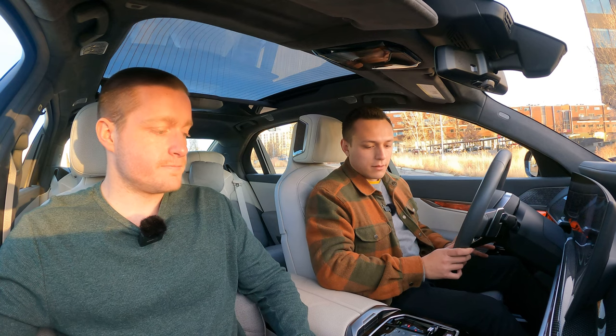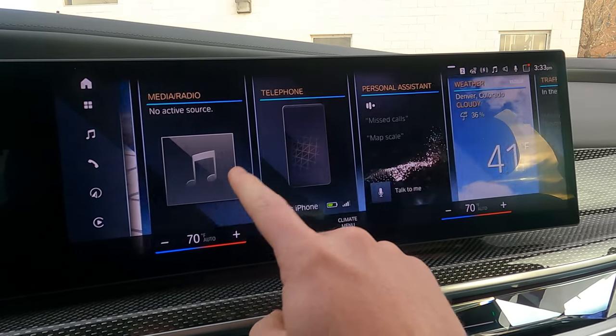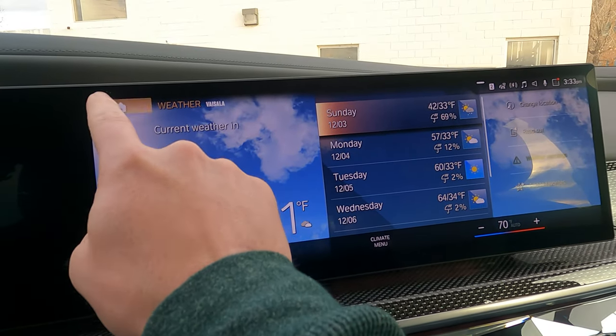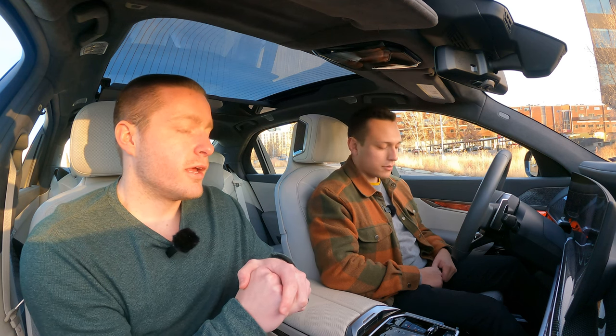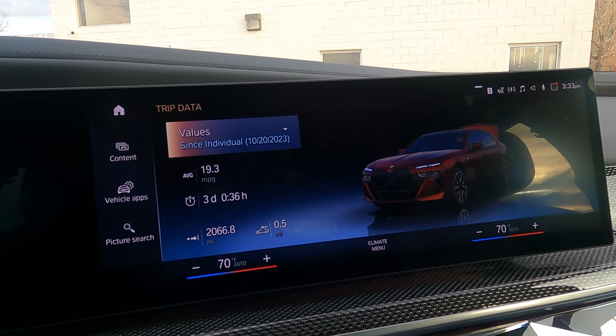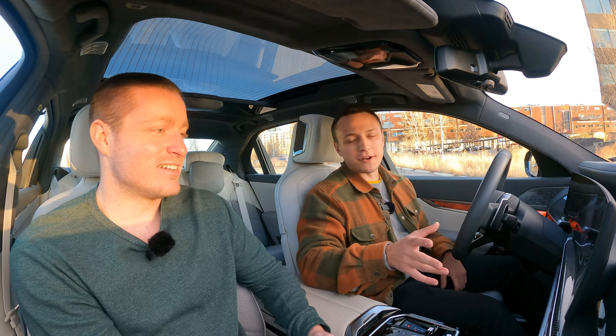This is iDrive 8, which you and I have obviously used extensively. We have our loves and our hates about it. What do you like about it? My biggest thing is the screen is super responsive. Apple CarPlay wirelessly connects almost immediately when the car starts. There's no delay, really. And Android Auto is really fast, too. You've tested that. Obviously, I'm superior because I have an iPhone. And so, I like that. Super responsive.